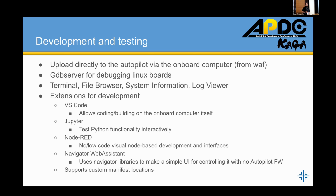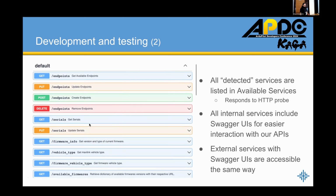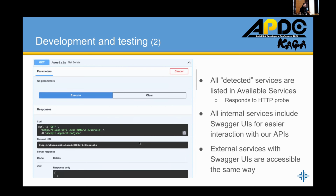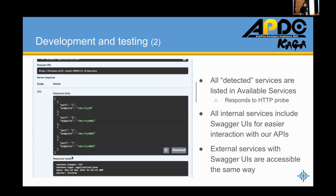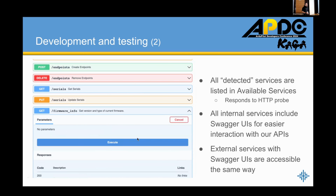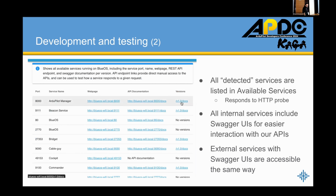Okay. And about extensions, if you don't want to use ours, you can easily just add an external URL for your own. So no one's tied to us. Yeah, this is an interface for our services. All the services have this UI showing how the API works. You can also test the API. It's very useful even for us who have been working with BlueOS for a while. Oh, these are probed. So we just check for open TCP ports and check if they talk HTTP and they have the expected structure there.